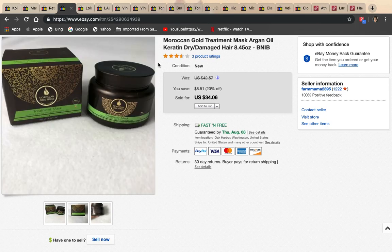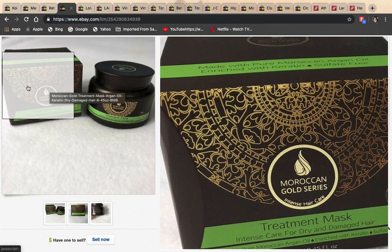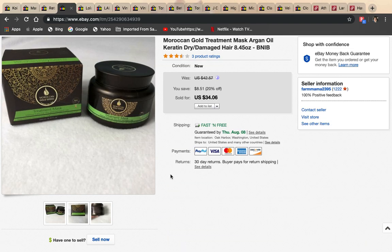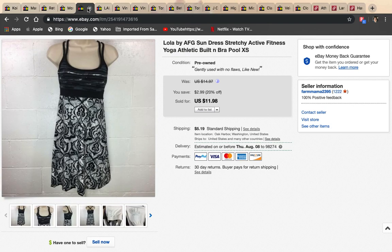This was in one of my subscription boxes that I wasn't going to use, and it's just a Moroccan hair treatment, like lotion stuff, and I sold that for $34.06 with free shipping. So that was a good sale. I just listed it a couple weeks ago.